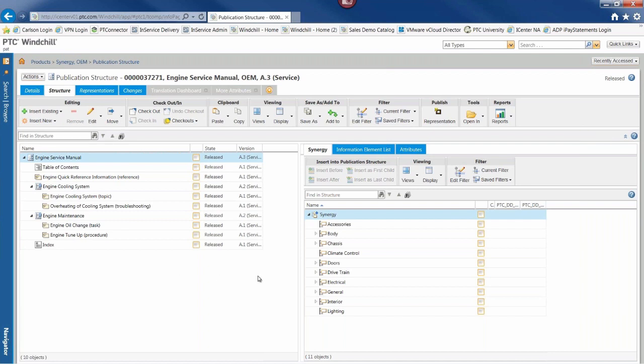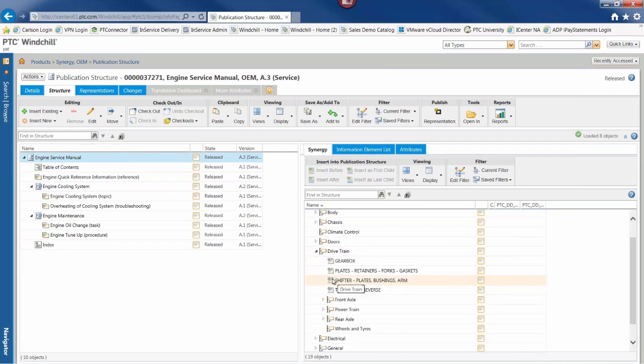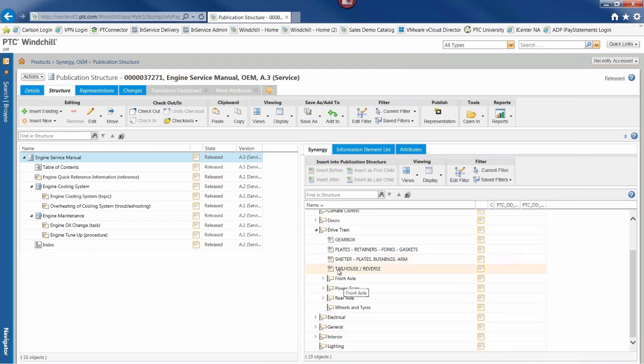We populate this structure by accessing my information structure. So that's kind of the encyclopedia. The first step here is to populate the encyclopedia and then pull all that information for my product or for the subset of products into the particular manual that we have here.